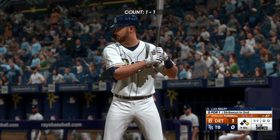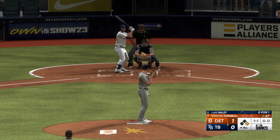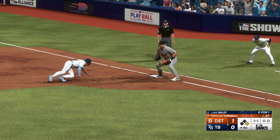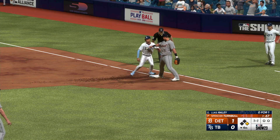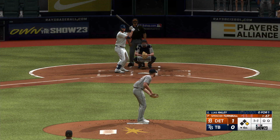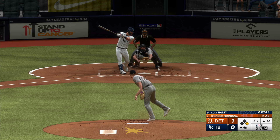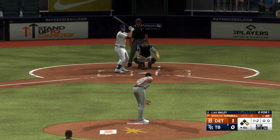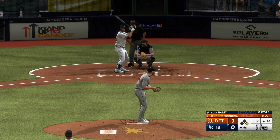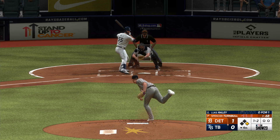So digging in, Luke Raley. Struck out swinging his first time. Check on the runner. Franco back in on a dive. And now the count 1-2 after the swing and the miss. He's pitching well, but not throwing a ton of first pitch strikes. Usually doesn't work out for success, but you can never predict baseball.